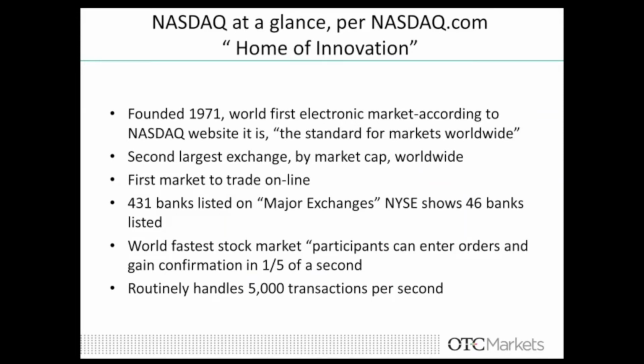I'll go quickly here because I'm watching the clock. But first of all, NASDAQ, I grew up in this business while NASDAQ was growing, and it's a fantastic exchange or medium. It's driven a lot of innovation. It's the market of choice for some of the biggest companies in the world, particularly tech companies, Google and Apple, and some of the top banks. And so there's no dispute it's a fantastic place to be. But the big question is, is it a fit for a thinly traded community bank? And that's something you have to decide for yourself.